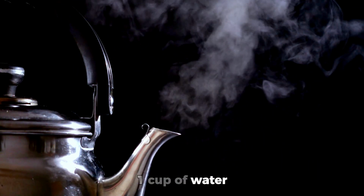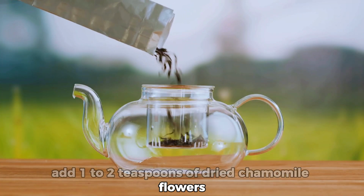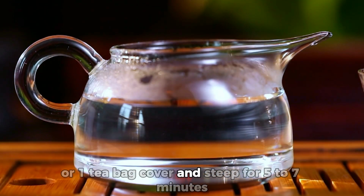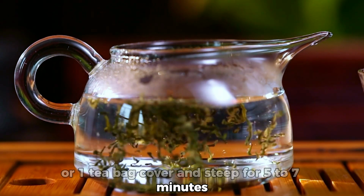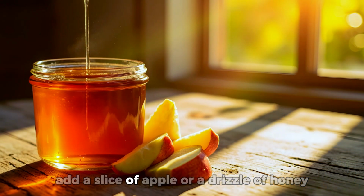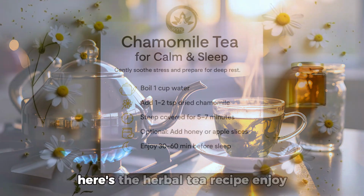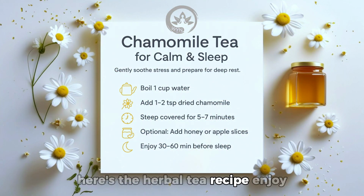Here's how to make it. Boil 1 cup of water. Add 1 to 2 teaspoons of dried chamomile flowers or 1 tea bag. Cover and steep for 5 to 7 minutes. Strain if needed. Optional, add a slice of apple or a drizzle of honey. Enjoy warm, 30 to 60 minutes before bed. Here's the herbal tea recipe. Enjoy!